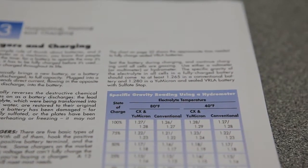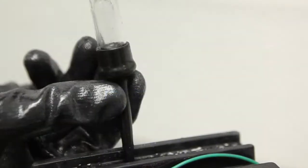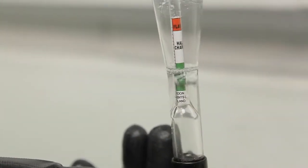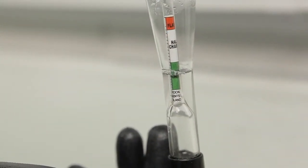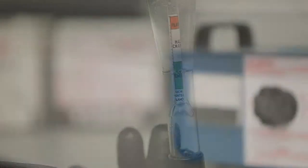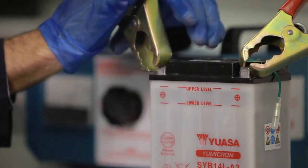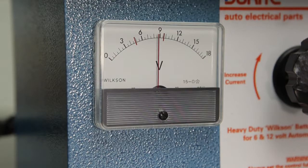Test each cell individually. If any cell falls out of the specified range, charge the battery and retest each cell. If after charging any cell still fails to meet specifications, the battery must be replaced. The second test is a DC volt test. This can be done either unloaded or loaded.